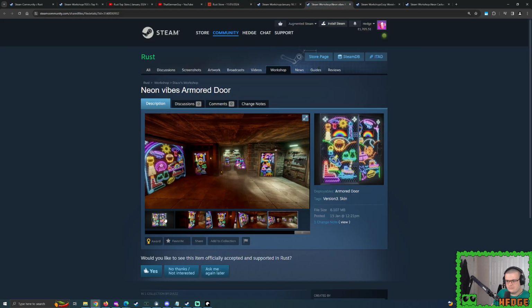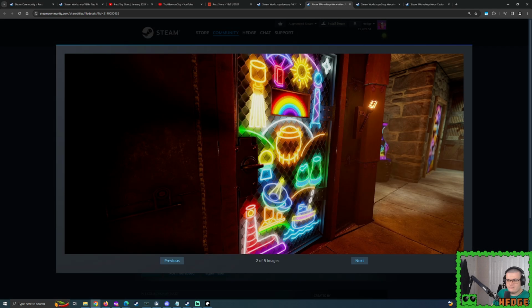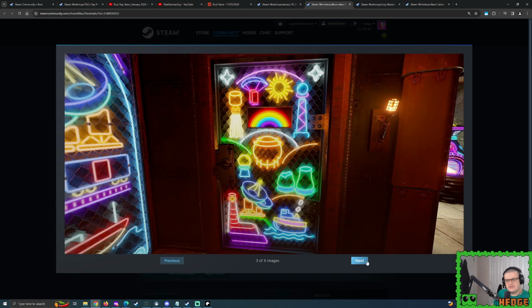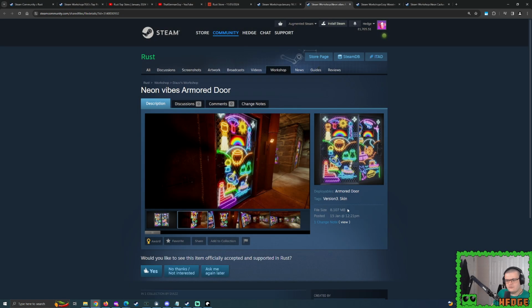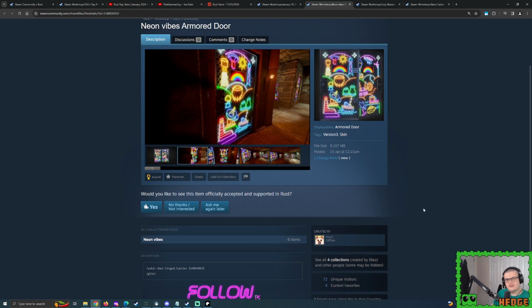So, gentlemen, if you happen to like this Armour door design, get a good look at this. It's got a lovely little rainbow hatch, very colourful neon design aesthetic. Is this the type of skin that you'd like to see? Well, please consider voting yes or no. Best of luck to you, Diaz, and don't stop making more deployables. Keep at it. We want to see more.